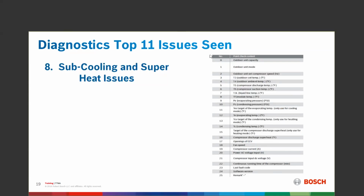Subcool and superheat issues. So this is kind of cool on IDS2.0. We can actually read our subcooling and superheat from the digital display. On IDS1.0, I can get most of the information from that display, but I still have to use clamp-on thermometers. For superheat, our TH number 6 is our compressor suction line temperature. We would need number 9, our evaporator pressure temperature, and number 12, our evaporating temperature. So we have the temperature, we have the pressure, and we have our compressor suction line temperature. So I can do superheat right from this display.